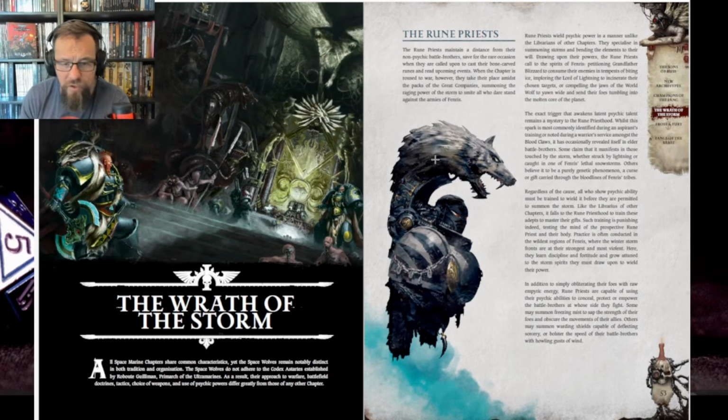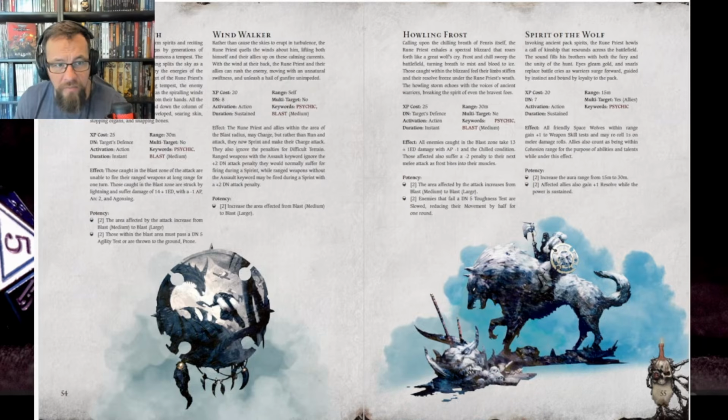The Wrath of the Storm is going to give you some specific psychic powers for the priest. We've got 4 of them: Tempest Wraths, Windwalker, Howling Frost, Spirit of the Wolf, not in alphabetical order. Not a big thing, it just seems strange that they are not. They're also not in XP order either, so it's just kind of in here. But let's pick on one. Let's go with the Howling Frost.